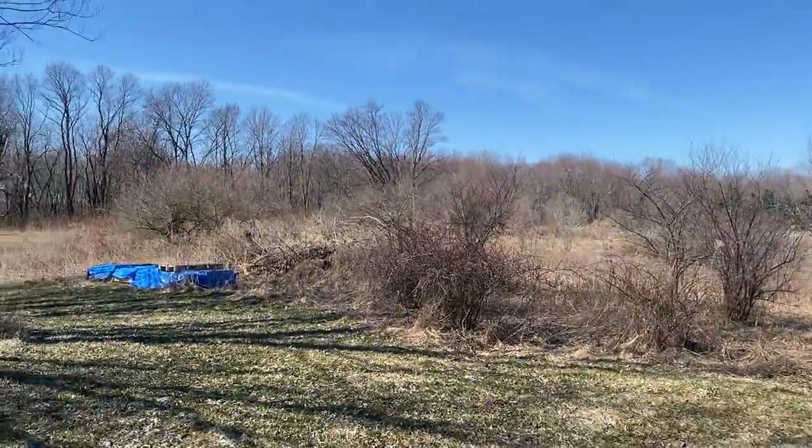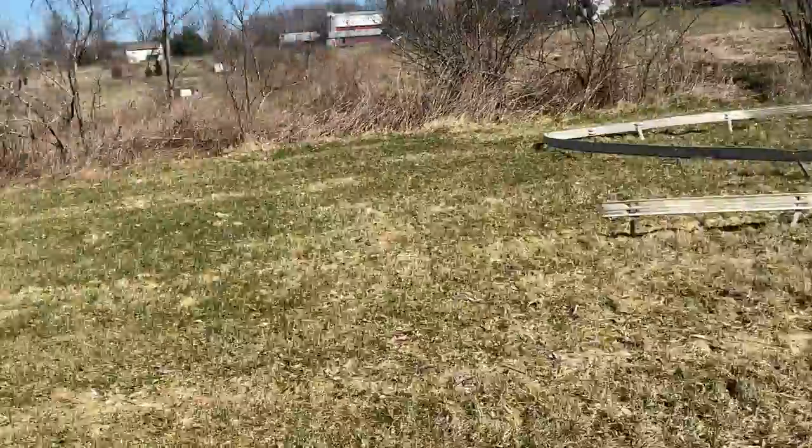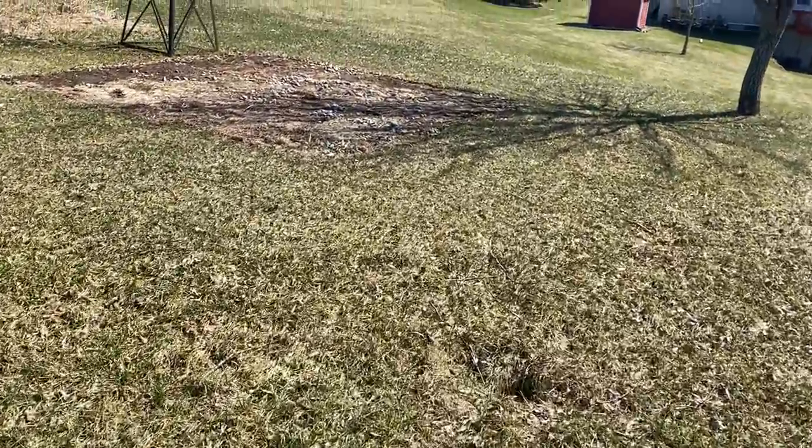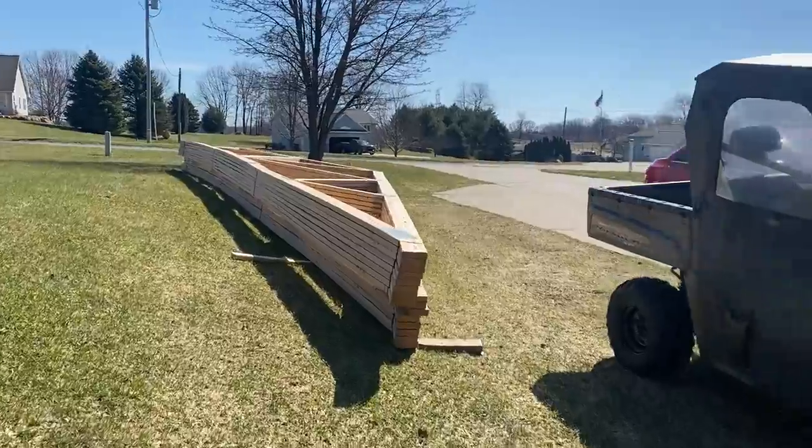So I got one over there and one over there, so lots of room still for a lot of other things if I want to. So let's go back up front, show you the trusses. So here are the trusses.